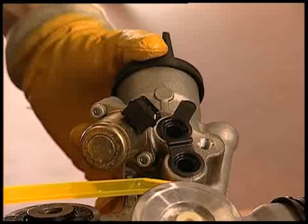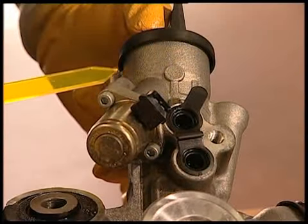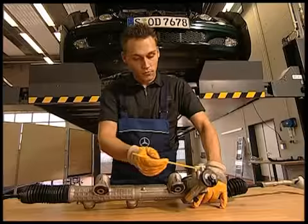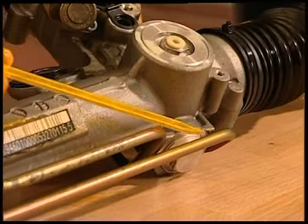To better illustrate, we show you 3 possible case examples in 3 different models. In our first example, we check the steering gear for external leaks. Check in the order shown here the pipelines and connections of the steering gear. In our example, no external fluid loss is visible.